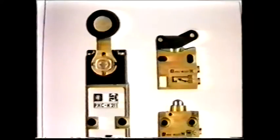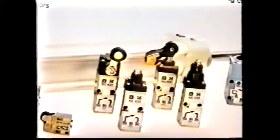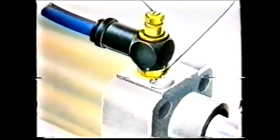For example, these limit switches with the steel roller plunges, just one of the many types of direct contact position sensors. Where direct contact is undesirable, there are many other types of non-contact position sensors, for example, optical, magnetic, or capacitance type. In addition to position sensors, there are many other auxiliary devices which allow greater flexibility of control.